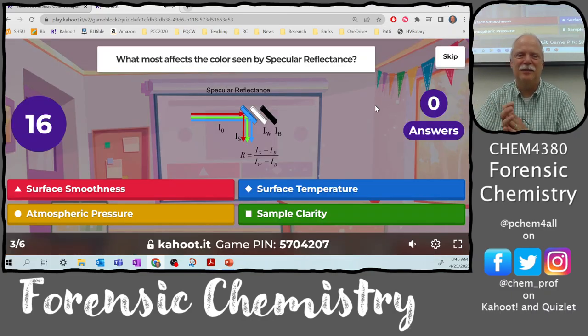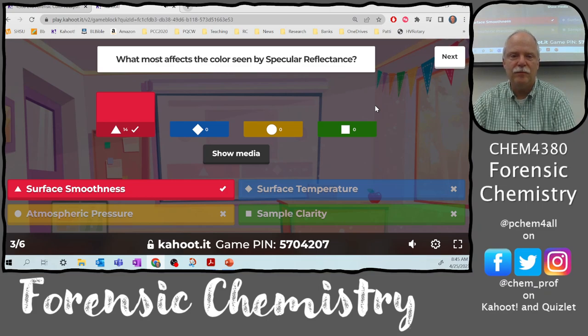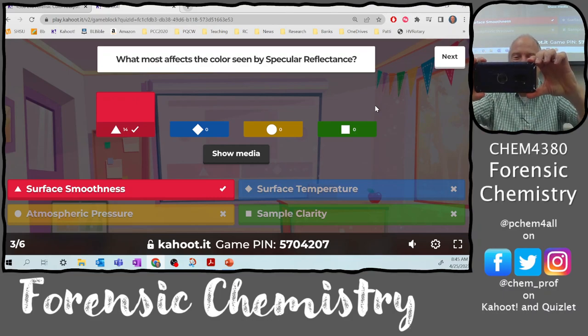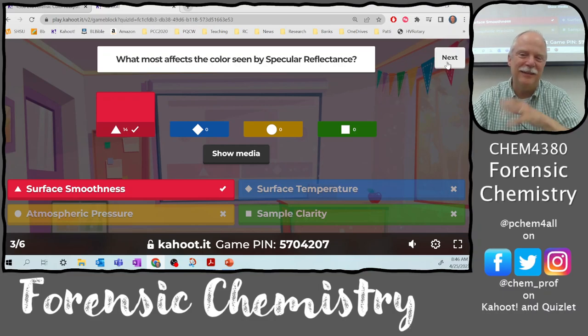What most affects the color seen by specular reflectance? Specular reflectance. So this is the angle preserved reflectance off of a surface. Yay! Surface smoothness. I wouldn't have predicted that. I want to get my smile in there too, because y'all are so good. Okay, good. All right. I'm posting these. No names are on here, so we're good.